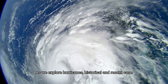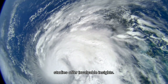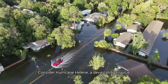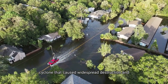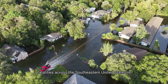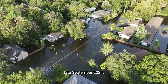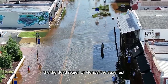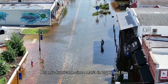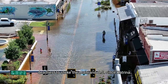As we explore hurricanes, historical and recent case studies offer invaluable insights. Consider Hurricane Helene, a devastating tropical cyclone that caused widespread destruction and fatalities across the southeastern United States in late September 2024. It was the strongest hurricane on record to strike the Big Bend region of Florida, the deadliest Atlantic hurricane since Maria in 2017, and the deadliest to strike the mainland U.S.